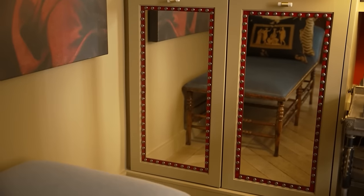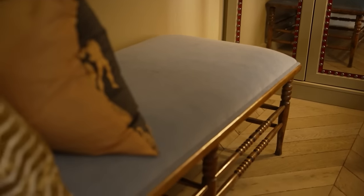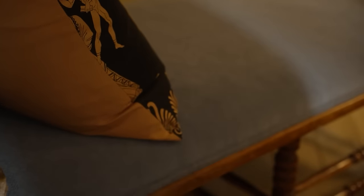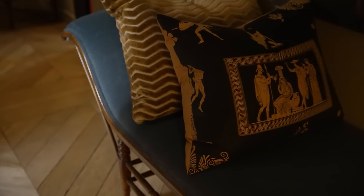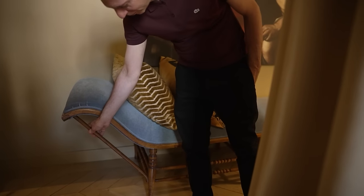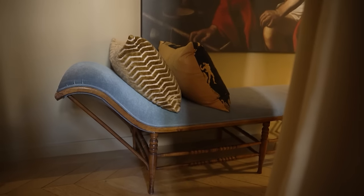It's a wonderful detail. This was a fabulous little Anglo-Indian chaise that I purchased from the Paris flea market. And for many years, it was in my house in Montreal. And I just love it. It's just this great little recliner. It's simple, but it has so many wonderful little details about it. Starting with the curvature on the back, I think it's a great way to enter the room. It's such a gentle curve. The stretcher is wonderful, and the bobbin detail on the legs and the cross stretchers is wonderful.